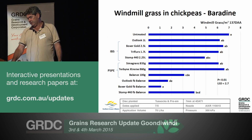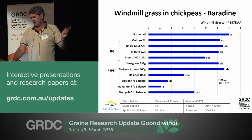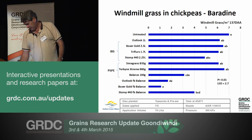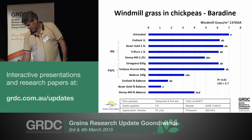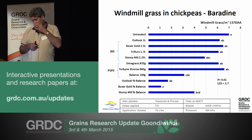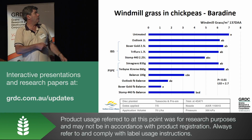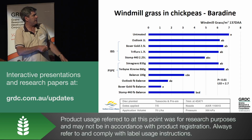I will show you a result on Mexican poppy, and we had another trial I'm not going to show on climbing buckwheat as well. But we did have quite an interesting result on windmill grass. So this is a trial out at Baradine. And what we have here is a population of about 7 windmill grass to the square metre.